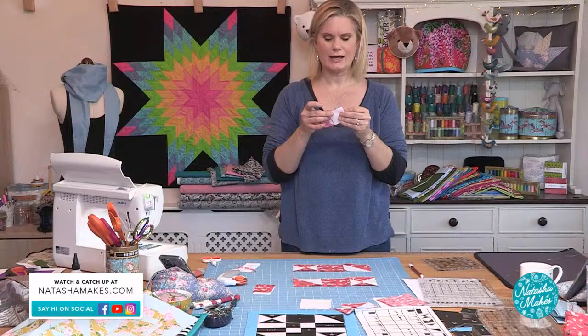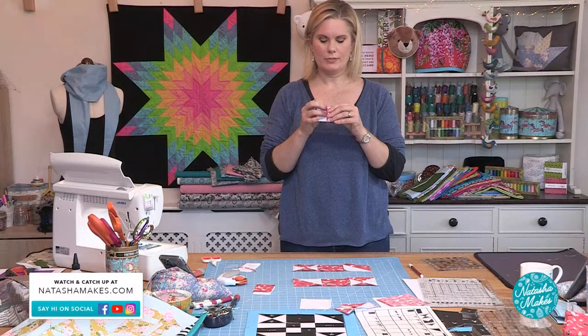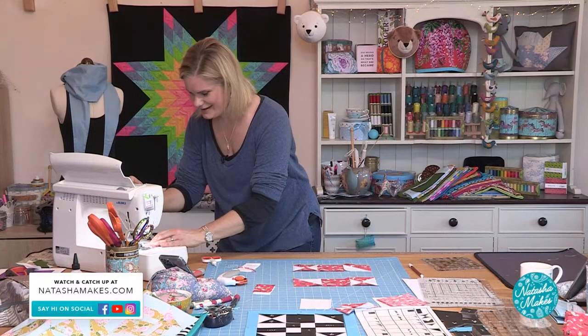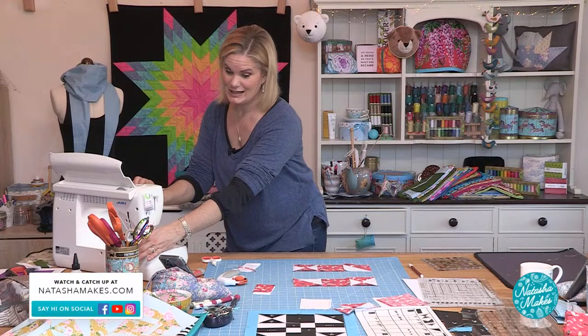And if you want to pin, look at me pinning. I never used to pin, did I? I'd be like, pinning is for wimps. But now I'm like, oh no, best pin. There we go. And then just sew down that 1/4 inch again. And that's going to give us our middle block.